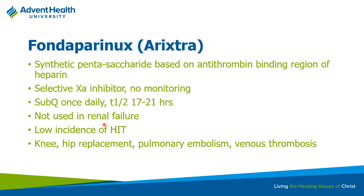Now, to get even more specific than the low molecular weight heparins, we have just a pentasaccharide sequence, just 5 sugar molecules long, called fondaparinux or Arixtra. By getting even shorter, it has almost no activity against factor 2 and only factor 10 activity. So again, the monitoring parameter would be anti-10A levels, just like with the low molecular weight heparins. This one was used for patients who have a history of HIT because it had almost no cross-reactivity, so it was very safe for those patients. Again, I don't see it used as commonly, but mainly for those patients with a history of HIT, you can end up using this.